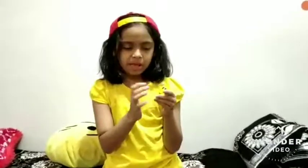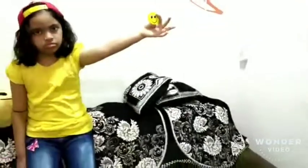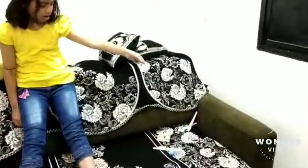So it has a smiley face, it has two eyes looking to the left, and it has three eyebrows each. So it is here. Now let's get them right there.